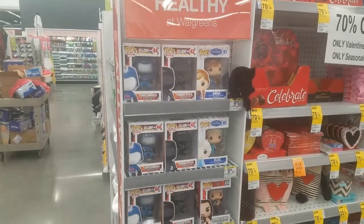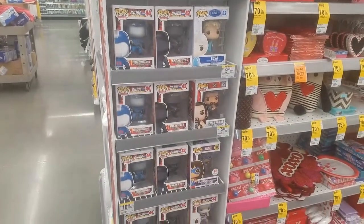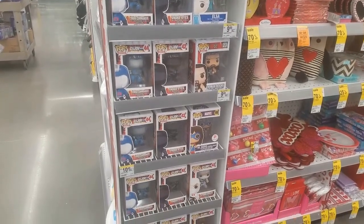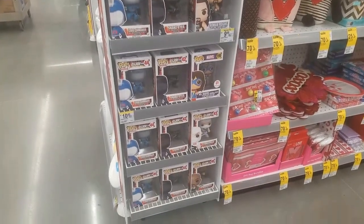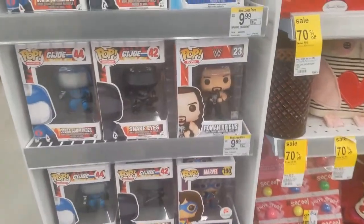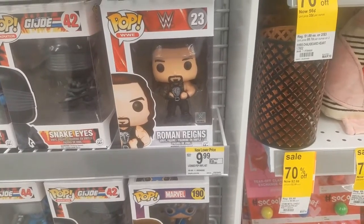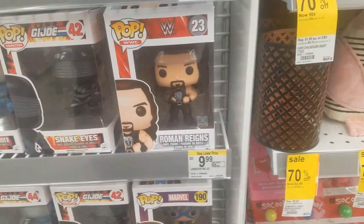Keeping it moving here, I believe this was at a different Walgreens actually, but oh no, actually I'm sorry, it was the same one. But you notice here, G.I. Joe, just the Cobra Commander and Snake Eyes, they had a bunch of them, and a few other G.I. Joe figures as well. Still had some Frozen in there, Roman Reigns, and at least here they did have their pops marked down a little bit, and I did see some other pops on sale as well. So that's one good thing about Walgreens right now, that they do have some reduced prices.